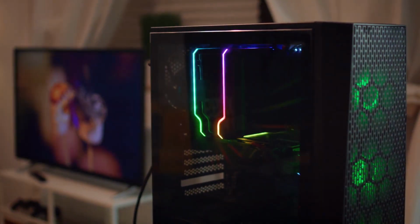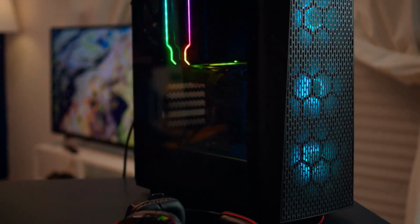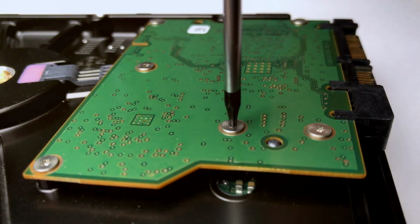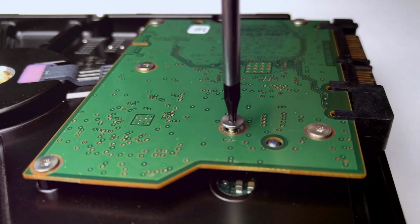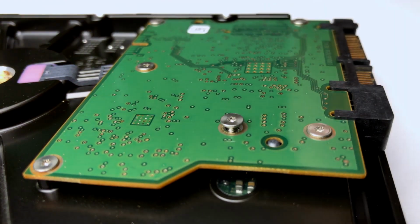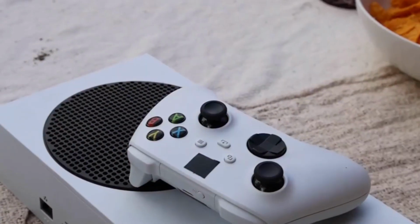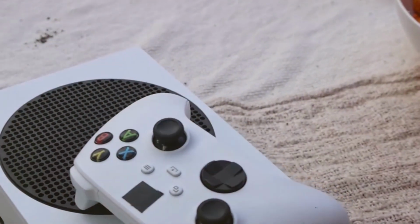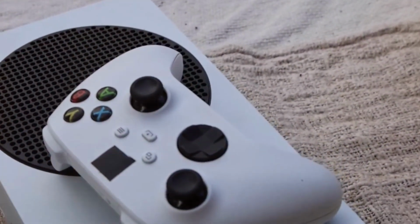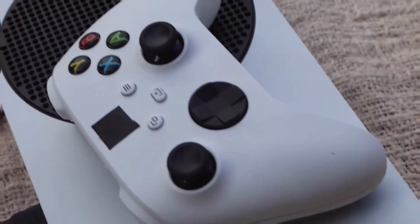Welcome, gamers. Today we're diving into the incredible world of the Xbox Series X, Microsoft's powerhouse console that's redefining the gaming experience. With its cutting-edge technology, lightning-fast load times, and stunning graphics, this console is a game-changer. Whether you're a casual player or a hardcore enthusiast, the Xbox Series X offers something for everyone. Stay tuned as we explore its features, performance, and the best games you can play on this amazing platform. Get ready to level up your gaming experience.